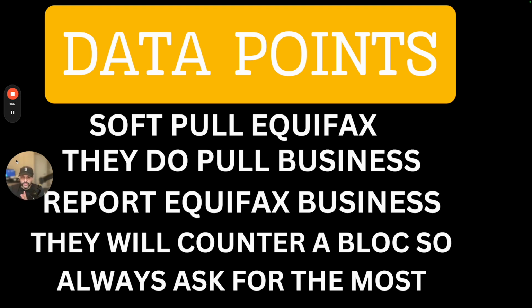If you ask for 100 and then say, okay, you're not approved for that amount, we can counter at 50, 60, 70, 80, whatever the case is. But a lot of banks don't actually counter. You're either approved or denied, right? So PNC is one of those banks where they will counter if you're not approved for that amount that you're asking for. So it makes sense to ask for the most that you can, all right?